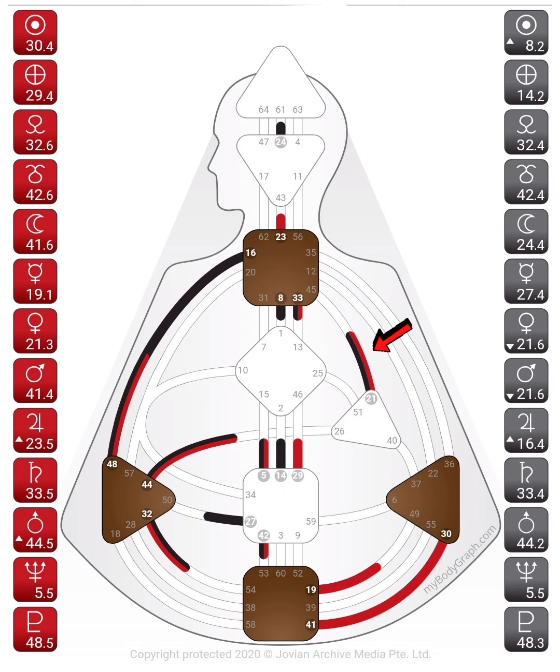So moving on to definition, when a gate is defined, it means that there is color coming out of that gate. So for example, 44 is defined because we have the red and the black there. 29 is also defined. It has the red coming out there. Now for channels, a channel is considered defined when the gates on either side of it are defined, which makes the entire channel filled in with color.